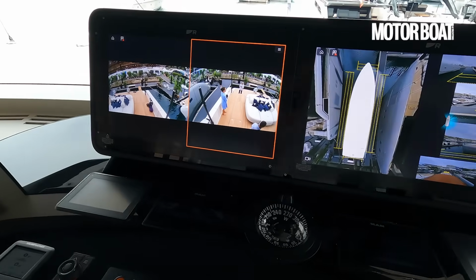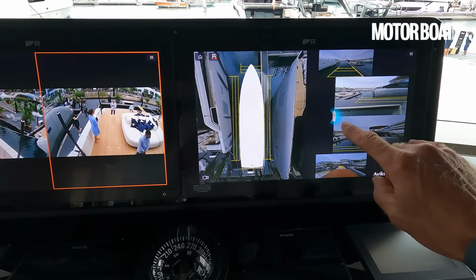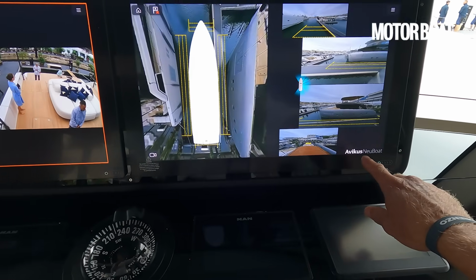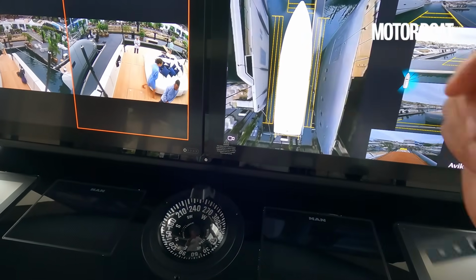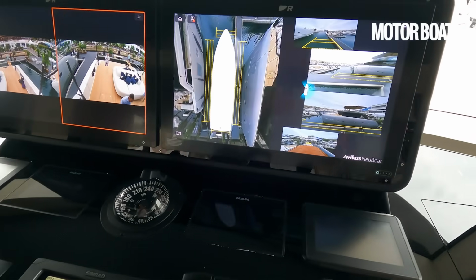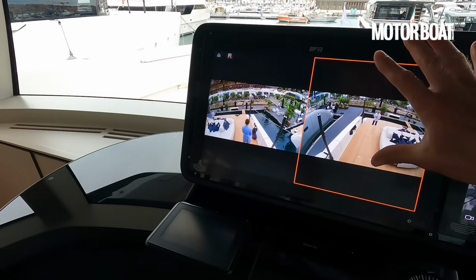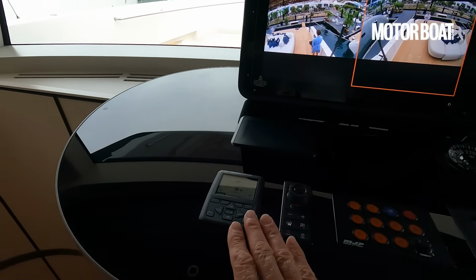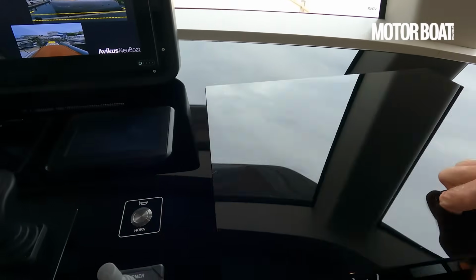Two huge touchscreen controls. You can see we've got a sort of bird's eye berthing assist. This is the Avikus Neuboat system, which gives you an overview of where your boat is and helps when you're coming alongside to berth it. Raymarine MFDs, Humphree trim tabs, and I think I've seen a Seakeeper control. I think that was in here too.